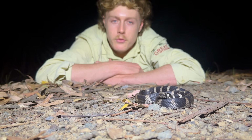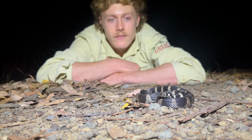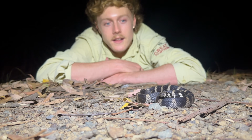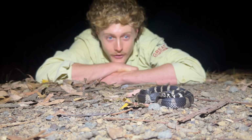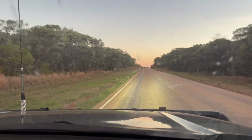Despite being really common throughout the rainforests in eastern New South Wales and Queensland, I haven't seen many Stevens bandeds at all, so that's why I was really excited to get up here and try and find some. And yeah, tonight, first snake of the night, Stevens banded is so good. Right there, he'll go straight up that tree.